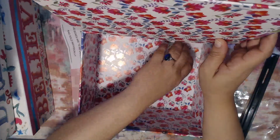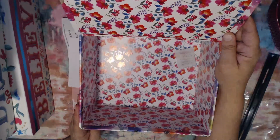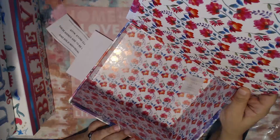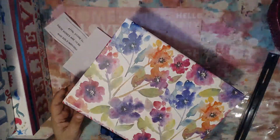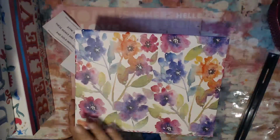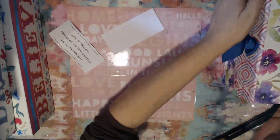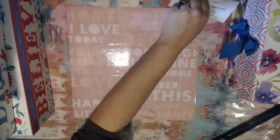More of those little slips inside, but really, really pretty, right? It almost reminds me of that Alice in Wonderland paper that I just purchased. It's got similar colors, and I love the watercolor on this. So let's put this one on this side over here. And what else do we have? Okay, it looks like we have two more, and here are some of the smaller ones.